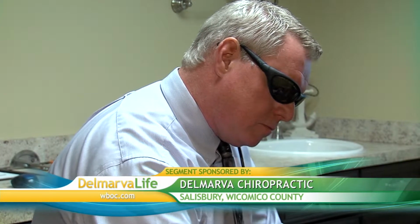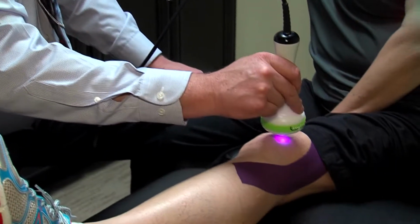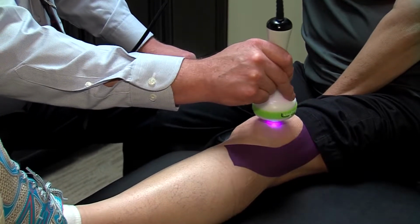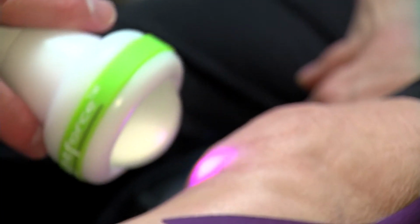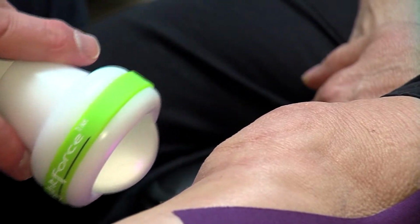At first glance, you might think Dr. Kevin McKamey of Delmarva Chiropractic is just shining a flashlight on his patient's knee. Well, he is. Sort of. He's actually administering laser therapy. Laser therapy is one of the newest types of therapies that have become available for use on people.